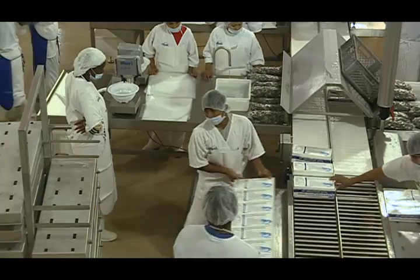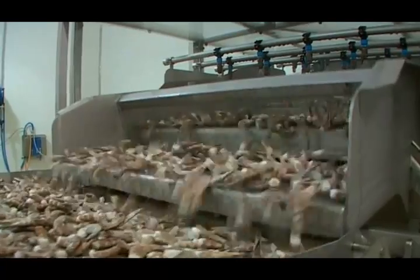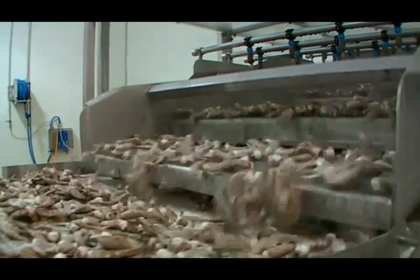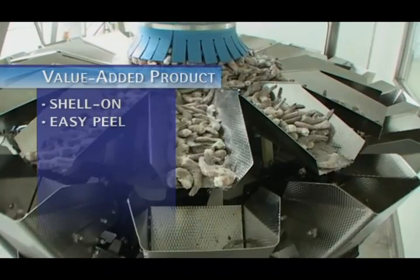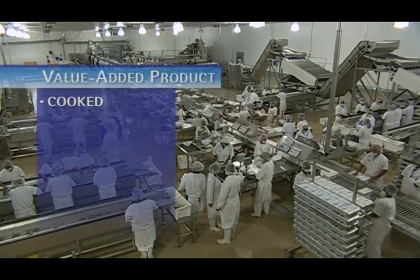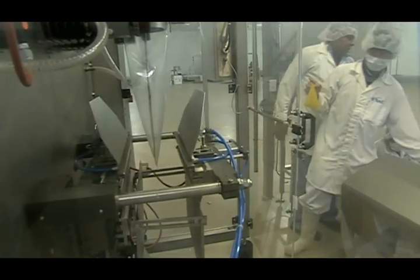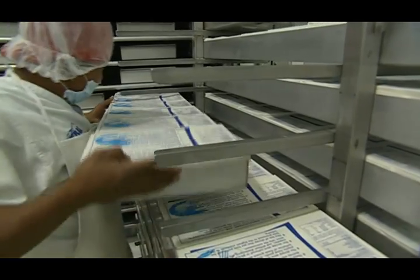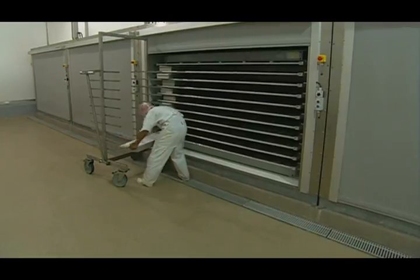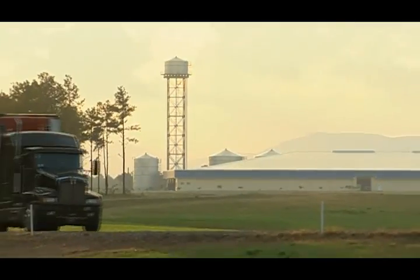With the ability to produce the best, BAL also offers a variety of value-added products. We can also do block, individually quick frozen, and shell-on. We are also able to do easy peel. BAL plans to offer cooked, peeled and deveined. The final steps demonstrate once again that BAL has employed the best practices possible. Block freezing takes only 90 minutes. With the ability to move the shrimp from harvest to freezer in just 6 hours, BAL guarantees freshness and high quality.